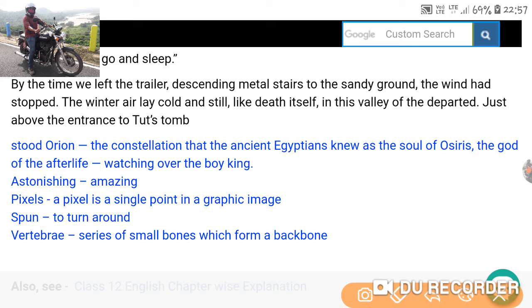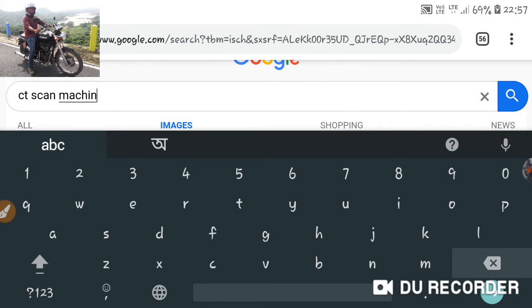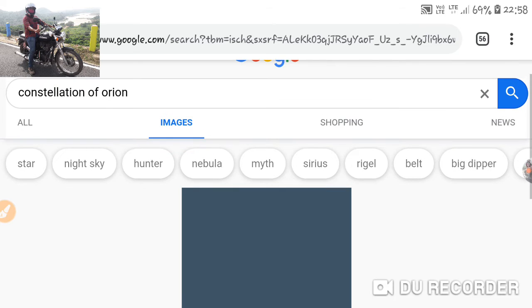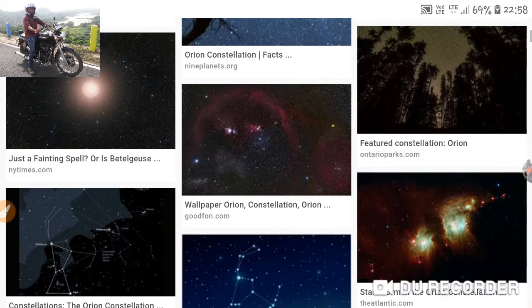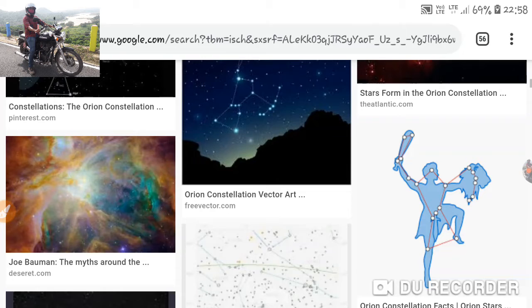What is a constellation? I will show you. Of course, I have the option to show you in the image, Google image. So I'm going to Google it, constellation of Orion, and you will be able to see it. This is the constellation of Orion.